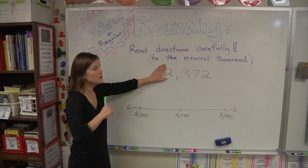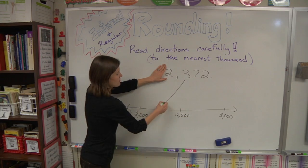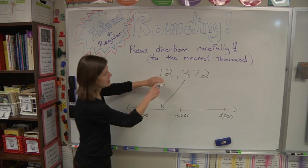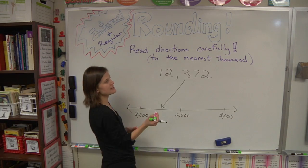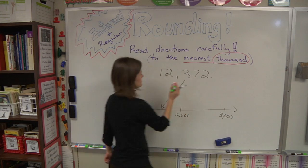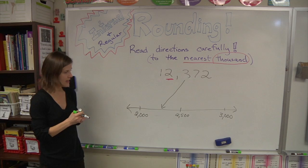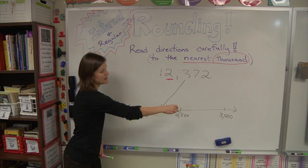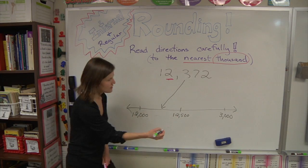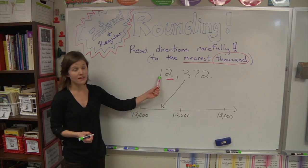Looking at this number, 2,372, I can see that it's going to fall on this side of the number line. And again, my direction said round to the nearest 1,000. So it was that digit that I was concentrating on. And I can correct now my number line to completely represent the rounding I did just by going in and adding that larger digit.